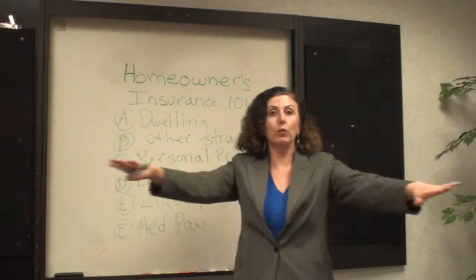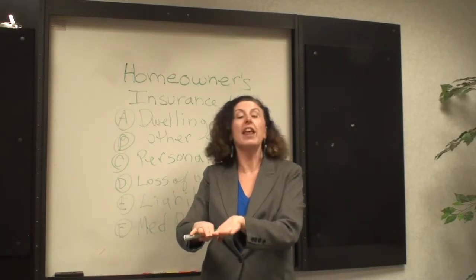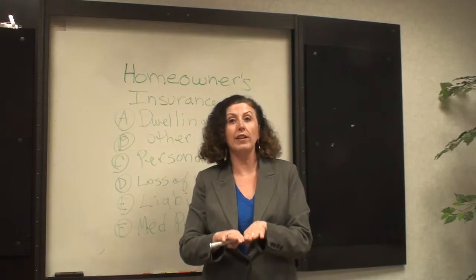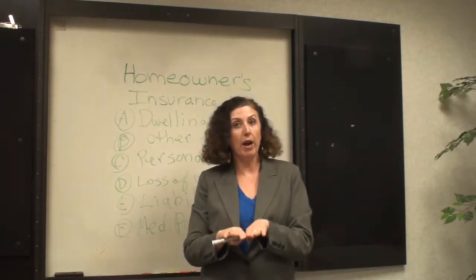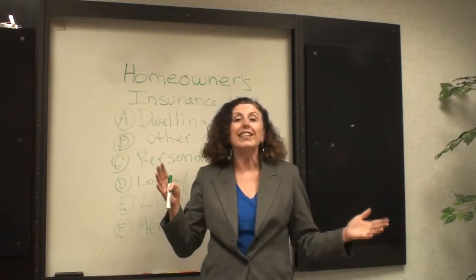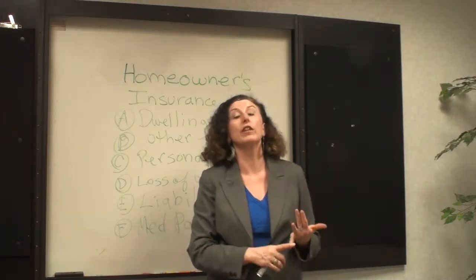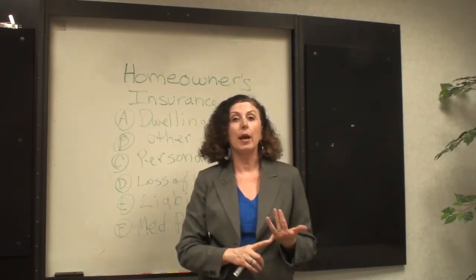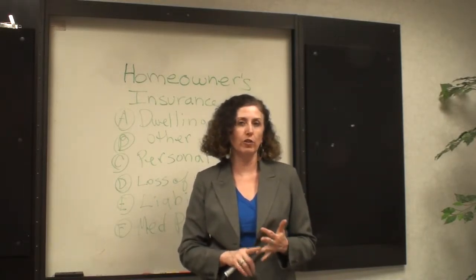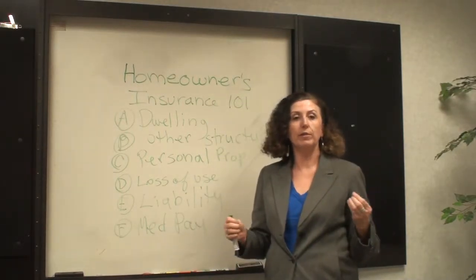Basically what flood is, if 2 or more acres are underwater and there's 1 or more property adjacent to you, that is considered flood. The only time you will have coverage for that is if you have a separate flood policy. Flood policies are underwritten by FEMA, they're very expensive, and they really don't cover all that much. Now, if you have a flood and you have a flood policy, you're going to be very, very happy that you have it. But unless you are in a flood zone that is required by your lender, most policyholders choose not to purchase one. Something else about water claims.